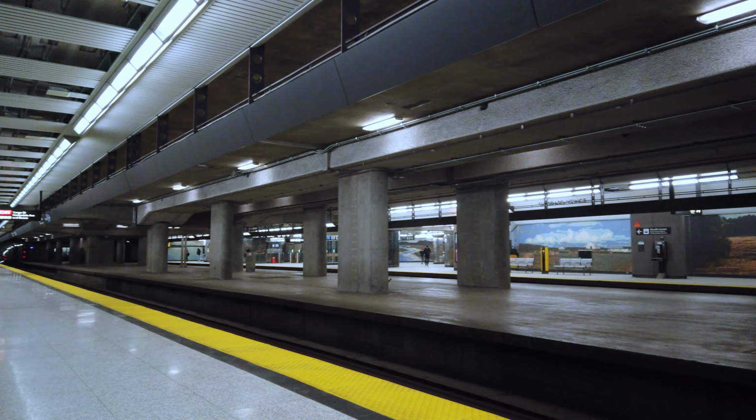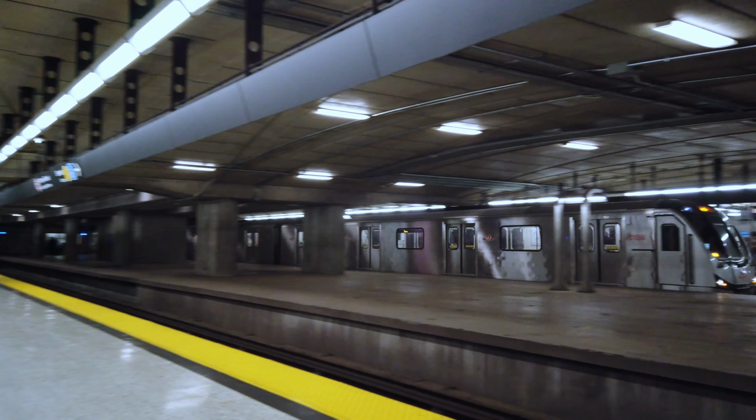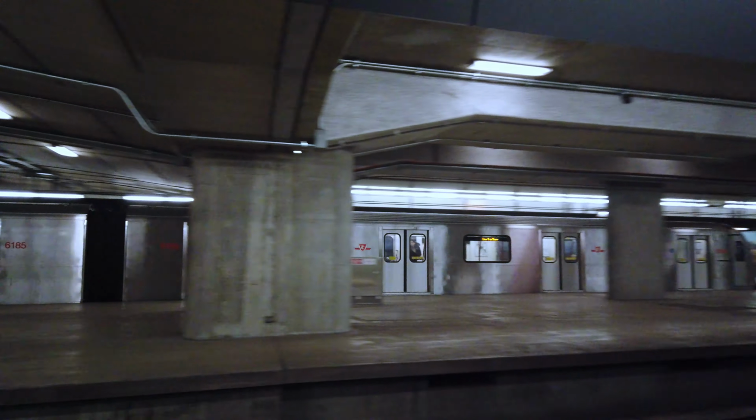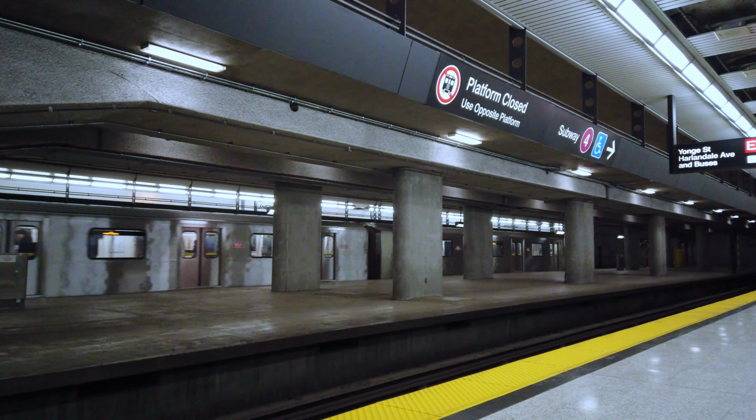You've probably also noticed the central platform. This is well known for being a future roughed-in Spanish solution platform for when the station is eventually in need of more capacity, though at this rate it's probably not going to happen. Too bad we can't move them to Bloor-Yonge instead.